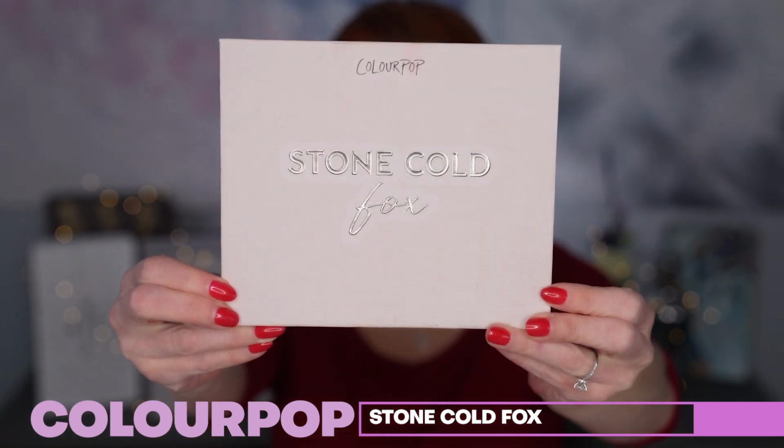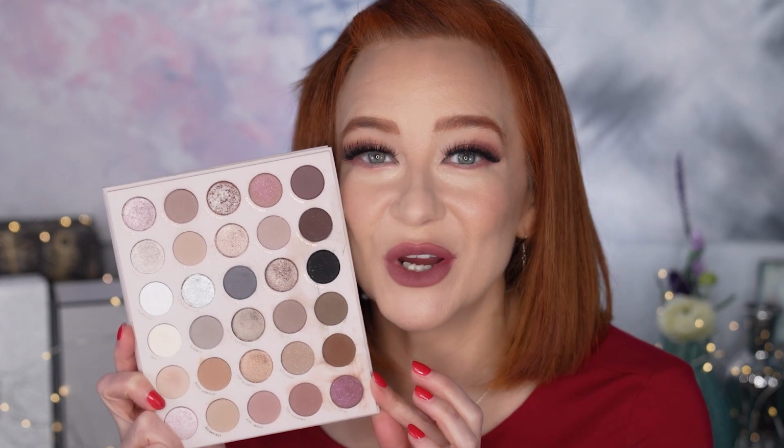This palette has featured on other palette stories that I've shared with you. This is the ColourPop Stone Cold Fox palette. This palette is gorgeous. Look at that color story. And there's a lot of colors here. There's taupes, there's grays, there's some rich browns, and even some deep purples that just remind me of the holidays. It's great for that holiday shopping trip or even that special brunch with the girls. It's just a gorgeous palette.